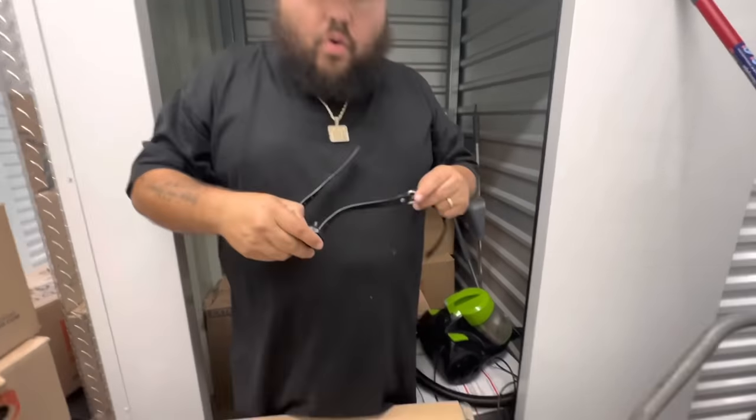Okay, this is greasy. Keyboard. Keyboard, yeah, but it's like something spilled on it. Asus keyboard. At least it's still in the packaging. This all looked like it's packaged.